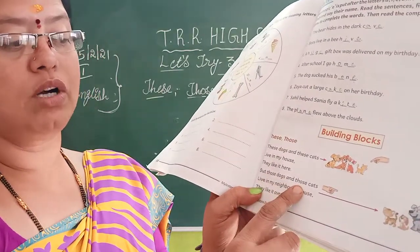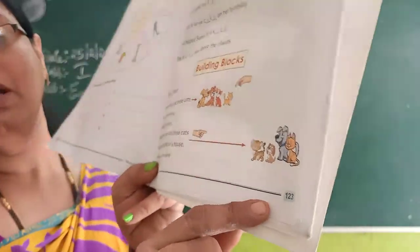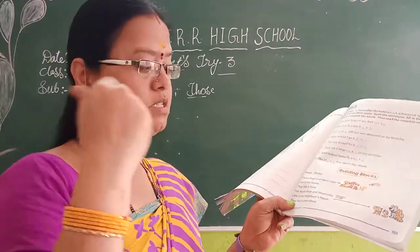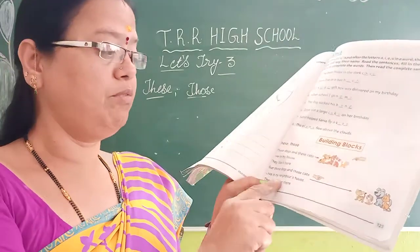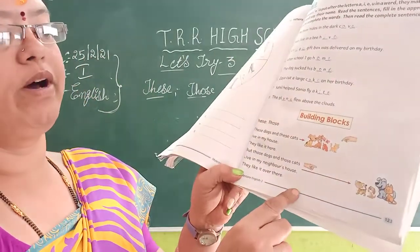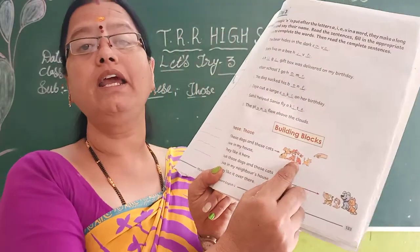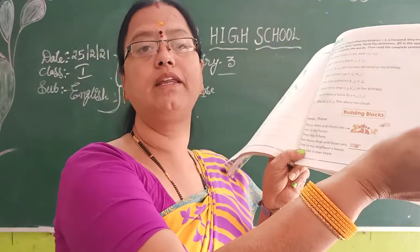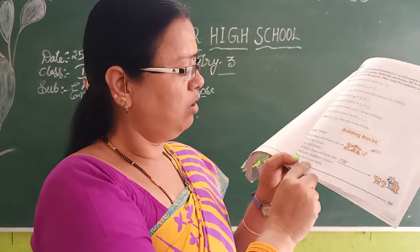But those dogs and those cats, see in the picture, Beta? Those dogs and those cats live in my neighbor's house. Those dogs and those cats live near my neighbor's house. And they like it over there. They like to live over there. Okay, Nana? These like to live here. But those cats and dogs are there, no? They like to live over there.